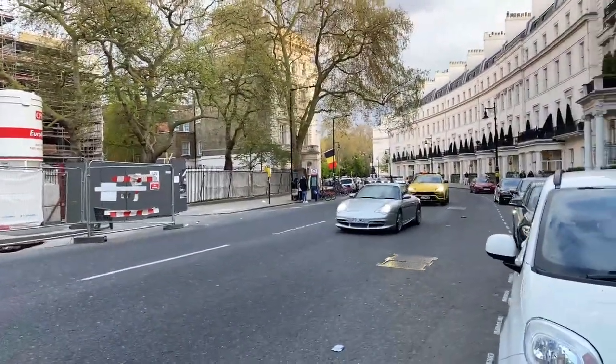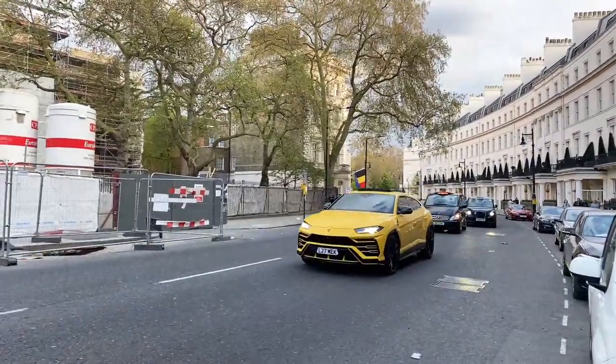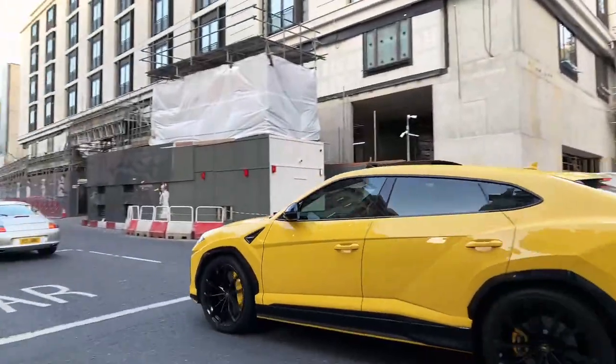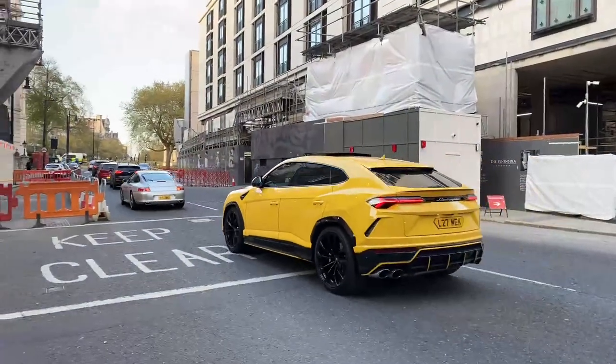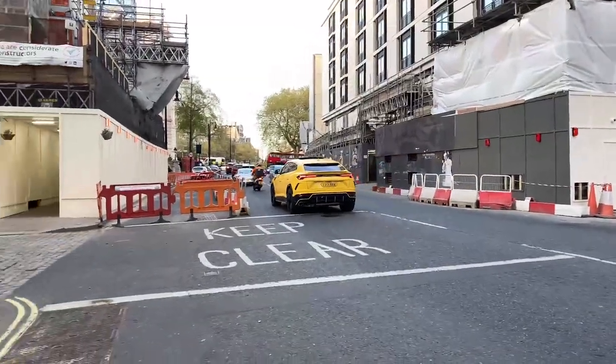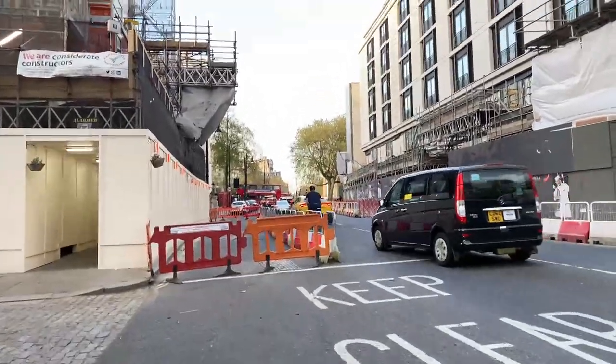Oh, we've got a fried egg headlight Porsche right here. Classic right there. And then we got this, the Lamborghini Urus, with pinstripes, people. With pinstripes. That color just says, hey, look at me. I like this guy on the bike.